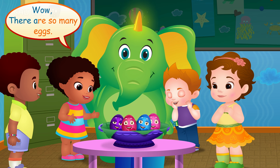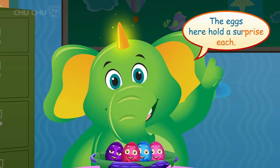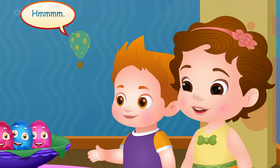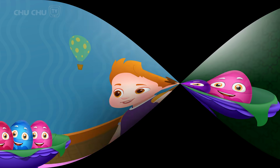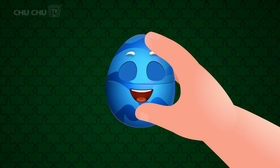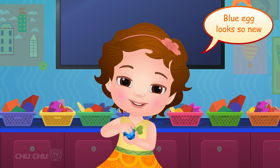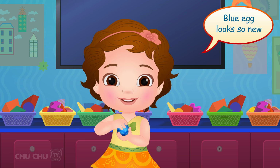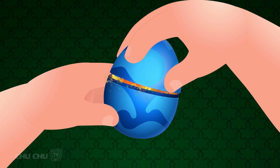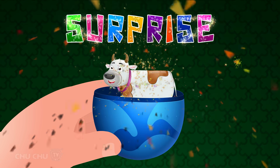Wow, there are so many eggs. The eggs here hold a surprise each. Surprise? Let's go. Pick me. Thank you. Blue egg looks so new. Let's see what's inside. Open. Open. Open. Surprise!